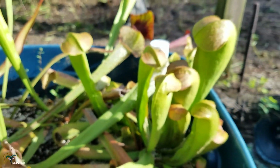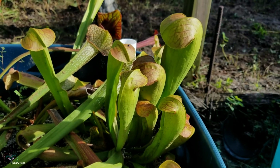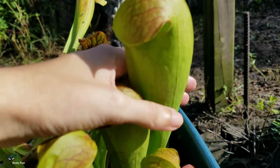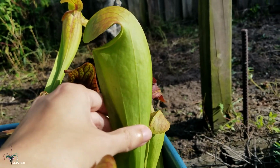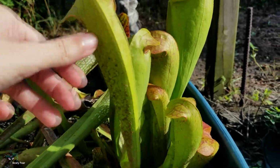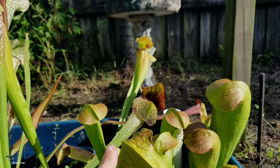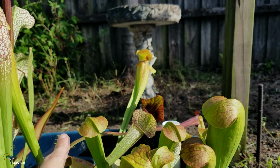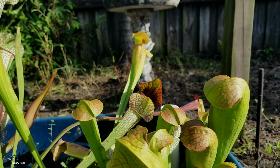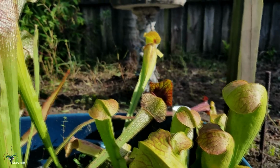Okay, so here we have the Godzuki, and it's just really cool because these traps are so fat. Look at that. All different sizes. Now it's weird that they all are pretty much facing the wrong way. They're facing that way, which is north. I don't know if it has to do with the position of the sun that they're all facing that direction, or if I planted them all backwards when I started them in the spring.